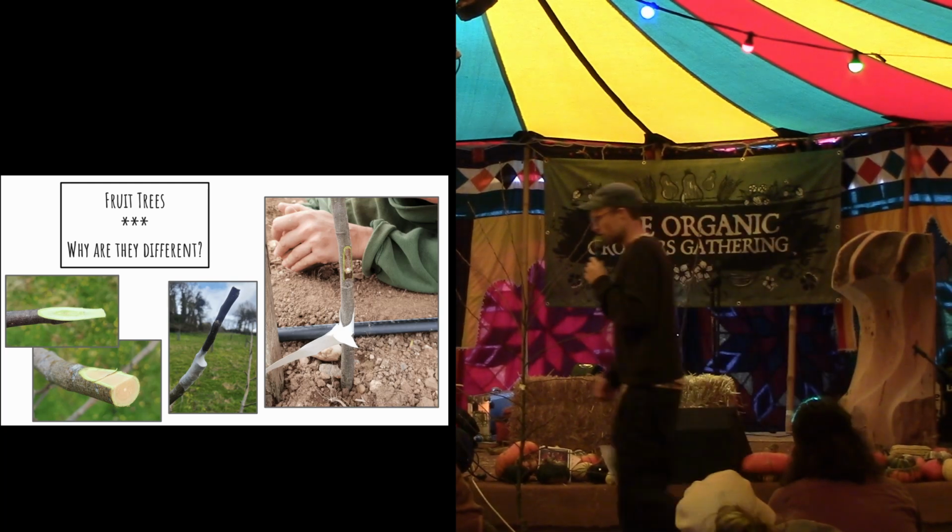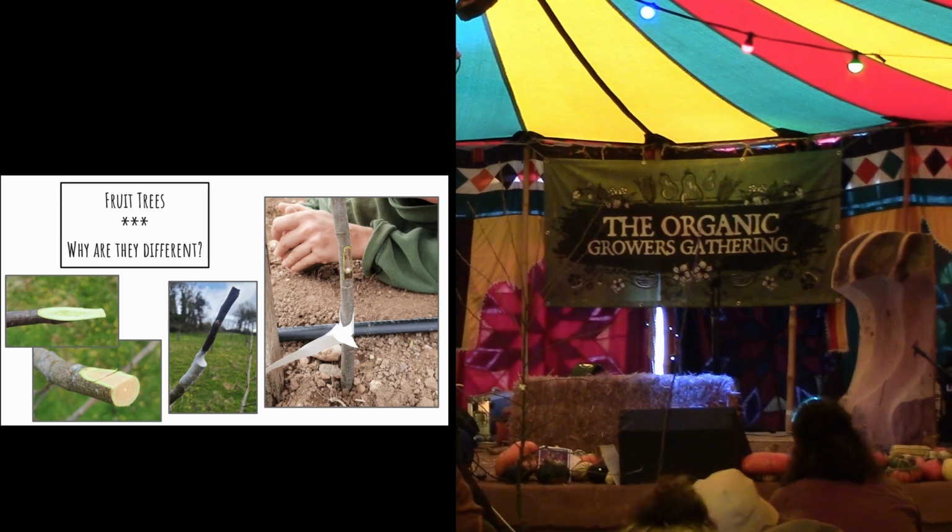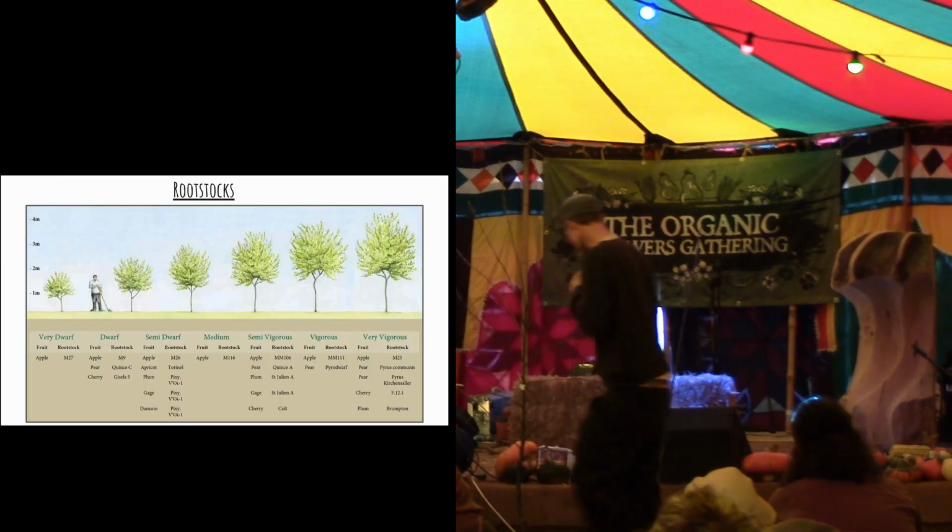So fruit trees are grafted. That's what makes them different. I've kind of mentioned it already. The rootstock is a really important component.